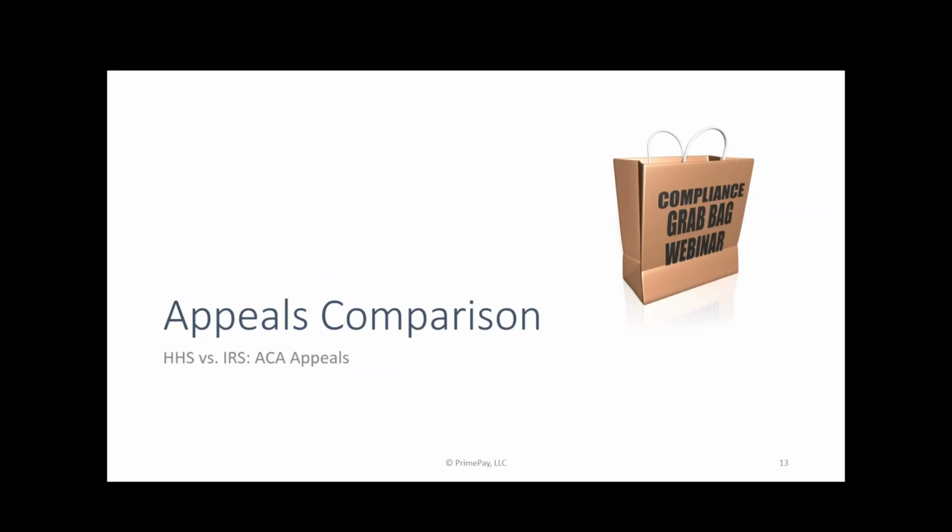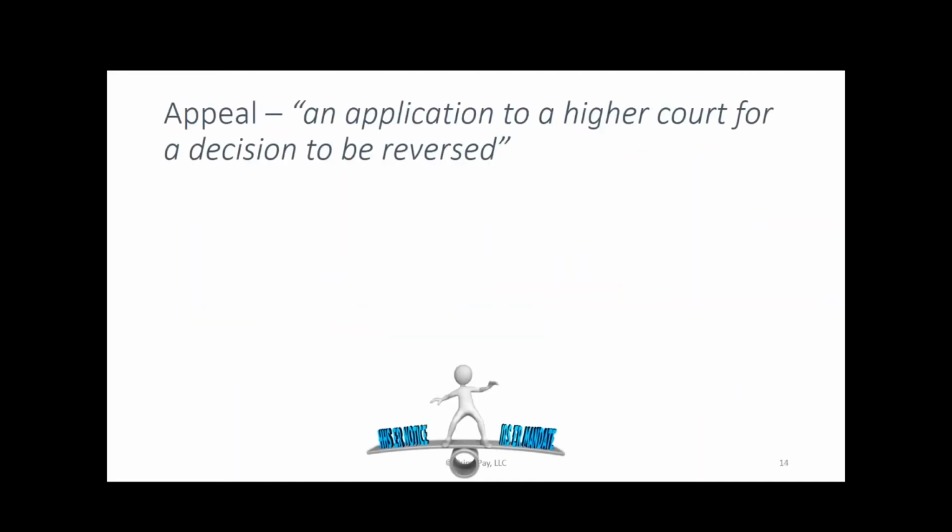All right, the next item as part of our compliance grab bag is the appeals comparison. I think it's very important to talk about this because the IRS has now been given the complete opportunity to begin its communication to employers whom they feel might be impacted by the need to enforce the employer mandate penalty. So as we think about an appeal, just put in the classic definition here: an application to a higher court for a decision to be reversed. Well, there are two higher courts that an employer is going to need to appeal to.